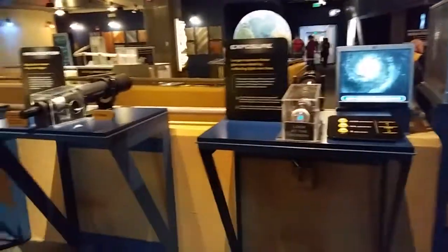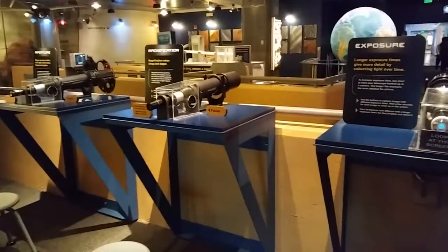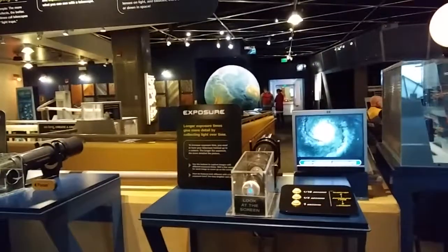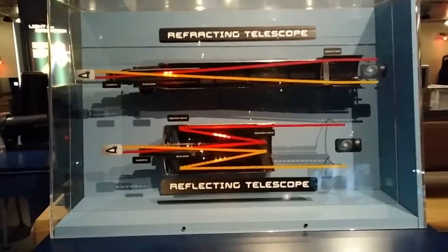But here, there are telescope types and explanations of what they are. And I guess you look at the big Earth over there. But coming along here. Ever wonder about the difference between a refracting and a reflecting telescope? Here you go.